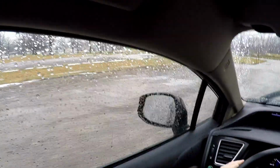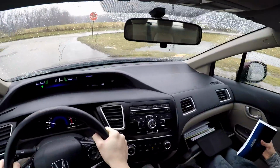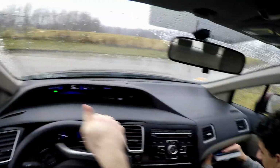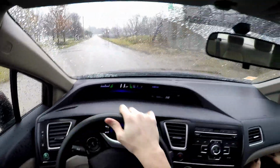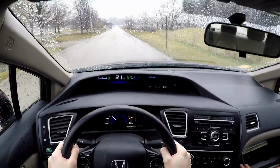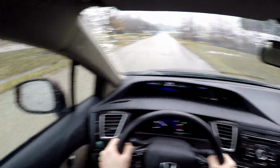Right off the bat, the throttle is responsive. The interior is nice. Brake pedal is pretty hefty, pretty spongy. I mean, it's a Civic. What do you really expect? I know these are just sort of buzzwords that people throw out there, but it feels like a car. It feels like a car.